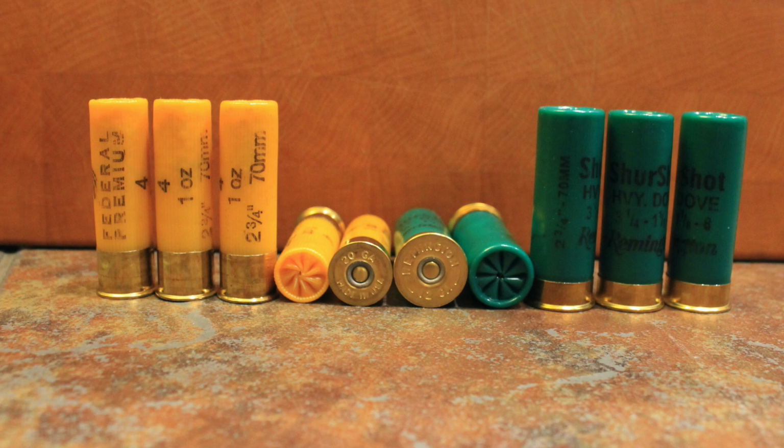You should never attempt to load any shells of a different gauge into any shotgun, but this is of particular importance with 20-gauge shells. In addition to the fact that 20-gauge shells are so common, they're also just the perfect size to cause that especially dangerous situation. A 16-gauge shell is big enough that it won't go far enough down the barrel of a 12-gauge shotgun for another 12-gauge shell to chamber and fire behind it. On the other hand, 28-gauge and 410 bore shells are small enough that they'll just travel all the way through a 12-gauge barrel without getting stuck.